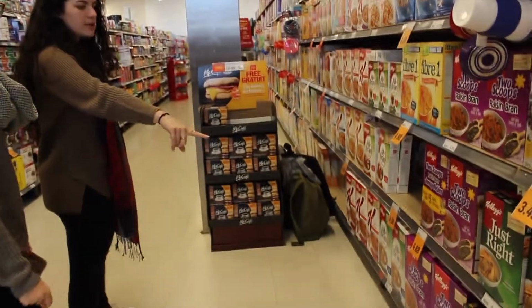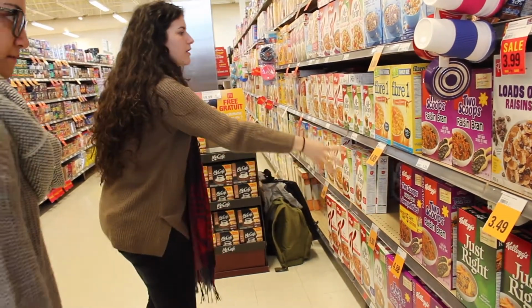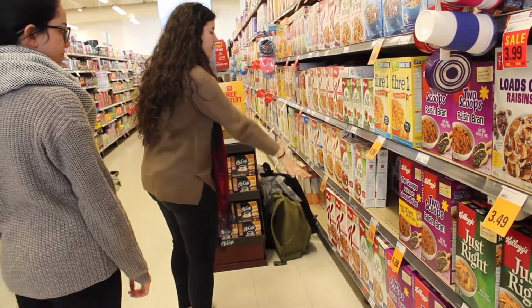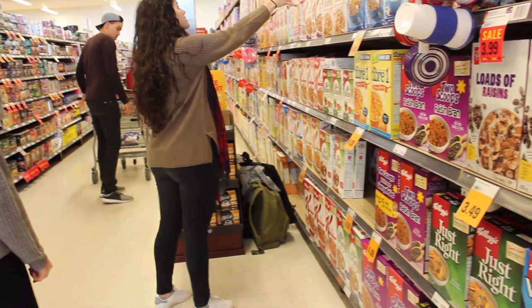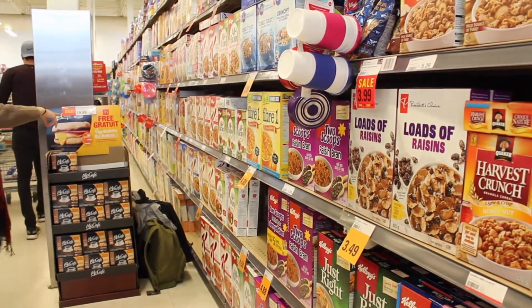Yeah. And right now we're starting to see a pattern. Everything here so far is all Kellogg's. And they start to take over the bottom, the middle, and some of the upper shelves as well.